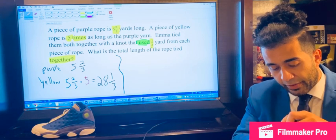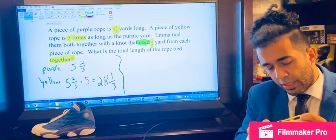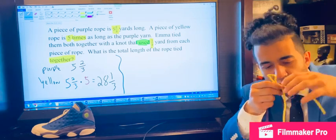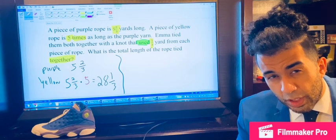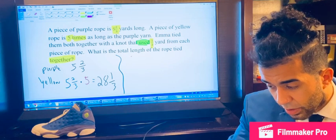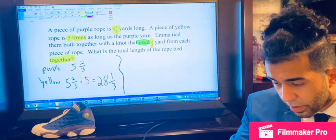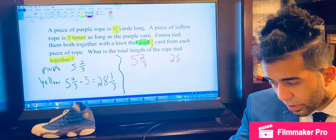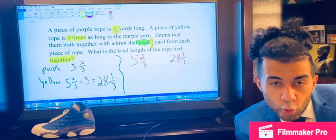I'll tie that knot again, right? Let's tie that knot. Look at all this extra rope that's being lost in the string, in this dangling piece of rope, in the bows, right? So because they're being used, yes, we can add the 28, well, 5 2/3. And we have the 28 1/3. But each piece of rope, when it gets tied in the knot, is losing or is using a third.